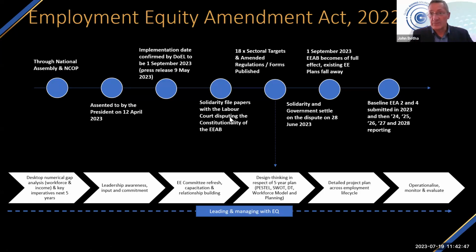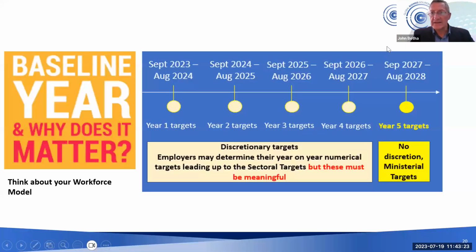Solidarity then went and filed papers with the DA and other civic organizations. Solidarity, of course, have now reached agreement with government and settled that dispute. So yes, there'll be other disputes, but there is nothing right now that remotely will suspend the implementation of this dispensation. We then have 18 sectoral targets, and then, colleagues, we have got the 1st of September looming. So with that in mind, I want to just say to you that, practically speaking, the end of this year is your baseline reporting year.